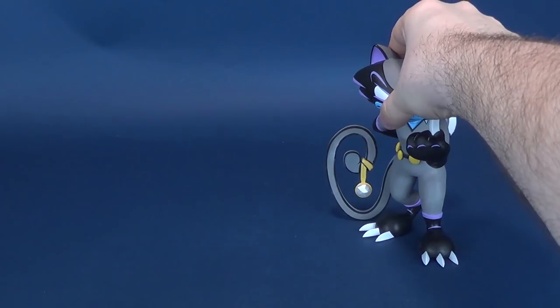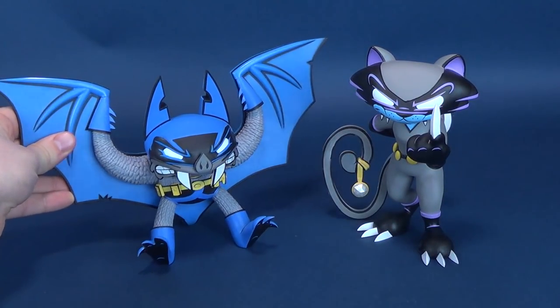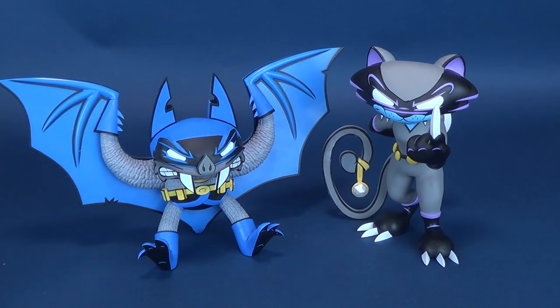For some scale comparisons and comparisons to other Joe Ledbetter pieces, here we have Batman. And we've already had a look at Batman in a previous review. Didn't see that review? Shame on you. Feel free to go back to the Batman that we already had a look at on this channel. But in the meantime, here's a comparison next to Catwoman on the right. You'll see that they do share very similar Joe Ledbetter design elements.